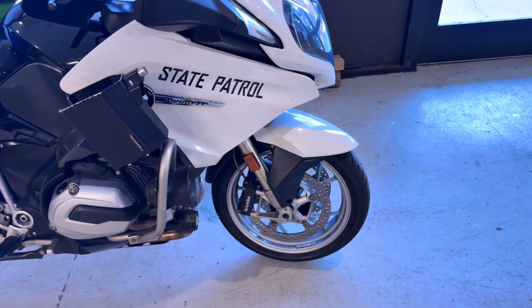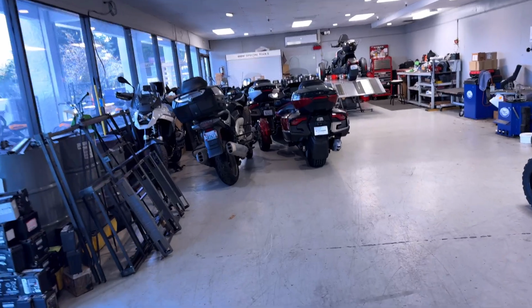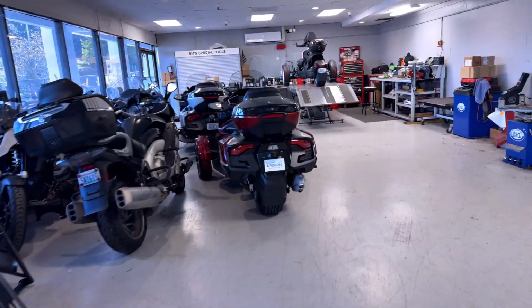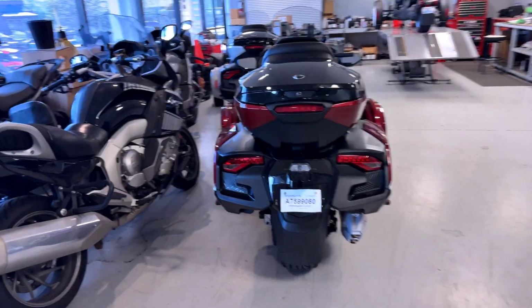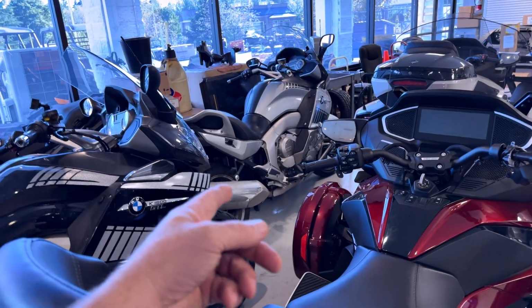That's just a guide, so everything goes up and down smoothly and you can steer the thing. So I got all the parts and oil for that, so I guess I'll be busting that out. The fuel pump showed up today for that K1600.